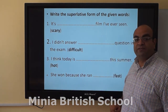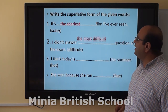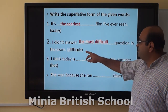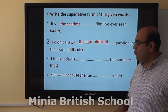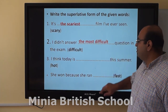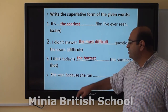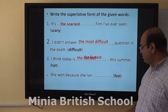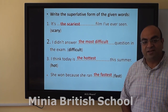So what should we write? It's exactly, the scariest. The next one, I did not answer the most difficult question, in the superlative form, the most difficult, because that's a long one. I think today is the hottest day this summer. The last one, she won because she ran the fastest. That was our little exercise.